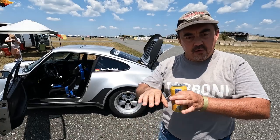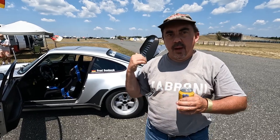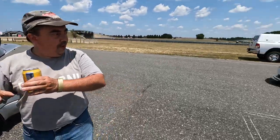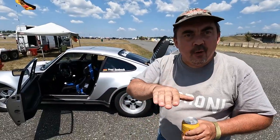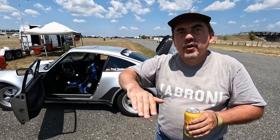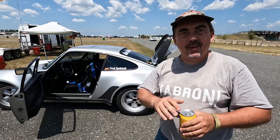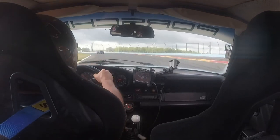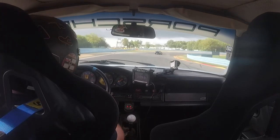If the car starts to spin, your instinct is to come off and hit the brakes. You'll make the spin way worse in a 911, these old cars. The way you stop this car from spinning is to give it more gas. If you start to feel the rear end start to slide, you give it more gas, and the car will hook up. You stop the slide by giving it more gas. That's got to be tough to break a habit of. It is, because you have to fight what your brain is telling you. So it's something you have to train yourself to do.